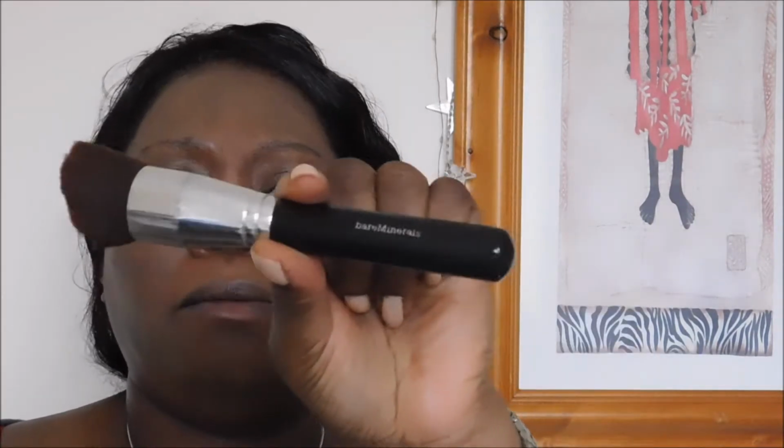Okay, so that's done. So primer's on. So as per usual, I'm going to be using a foundation brush. I seem to be reaching for this one quite a lot recently. It's the BareMinerals Precision Face Foundation Brush.